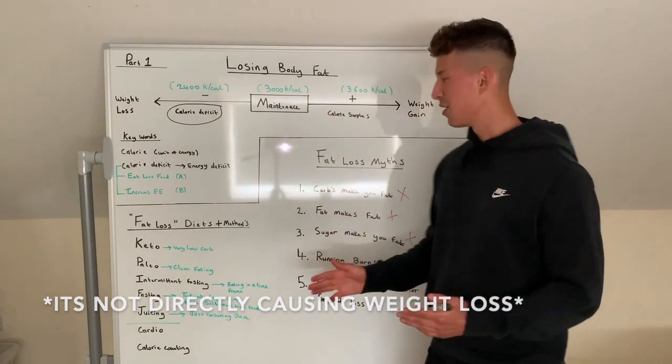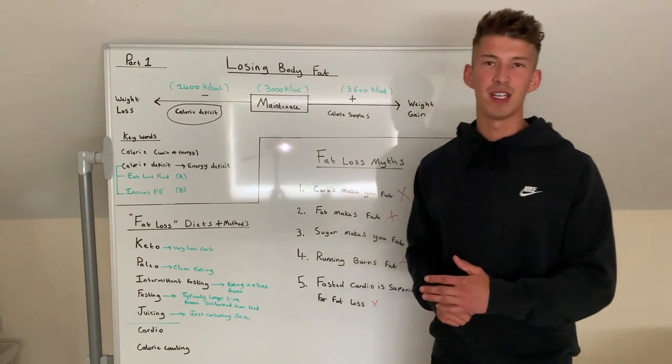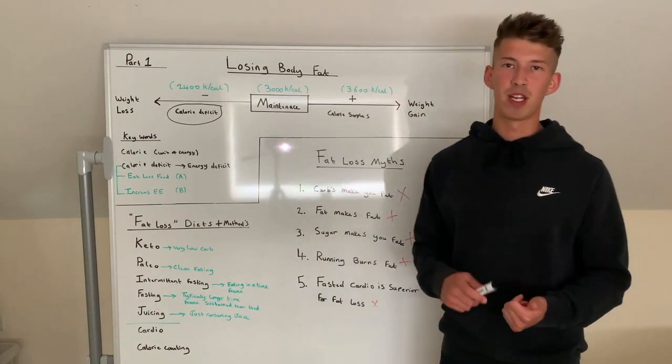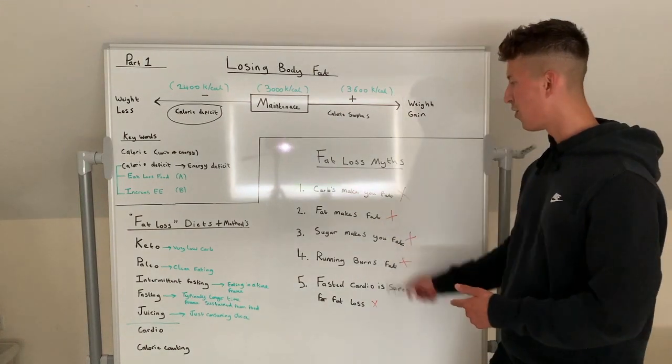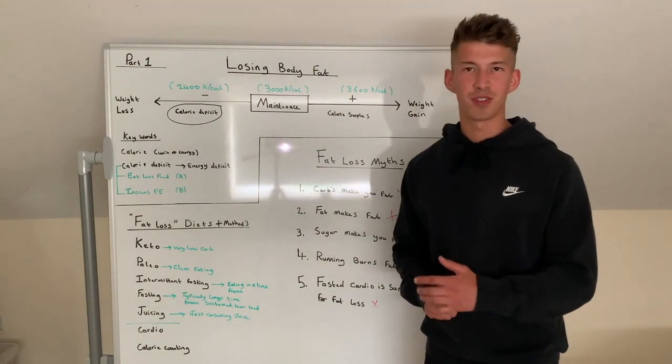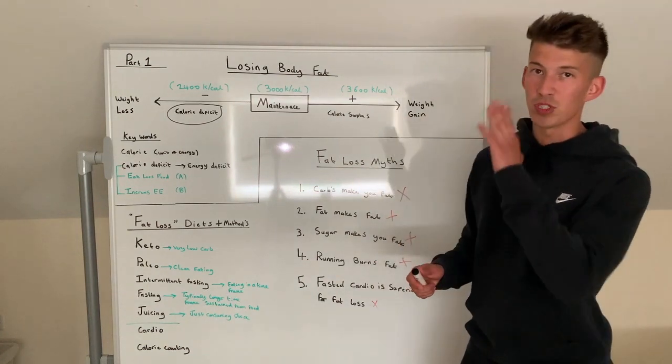Moving on to fat loss myths. There's a lot of myths out there in today's society on how to lose weight or what causes you to gain weight. So here are the top 5 that I commonly hear. So let's just kind of break them down and explain why they're myths or bullshit.